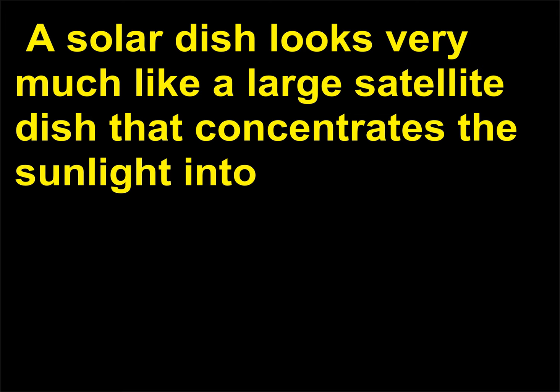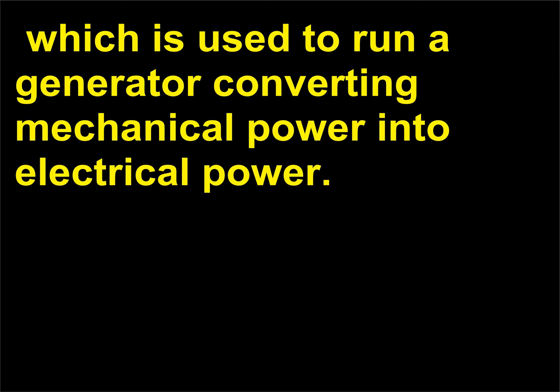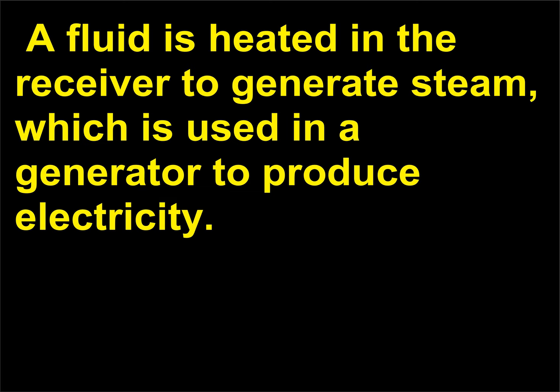A solar dish looks very much like a large satellite dish that concentrates the sunlight into a thermal receiver that absorbs and collects the heat and transfers it to the engine generator. The engine produces mechanical power, which is used to run a generator converting mechanical power into electrical power. A solar tower uses a field of flat, sun-tracking mirrors, called heliostats, to collect and concentrate the sunlight onto a tower-mounted heat exchanger, receiver. A fluid is heated in the receiver to generate steam, which is used in a generator to produce electricity.